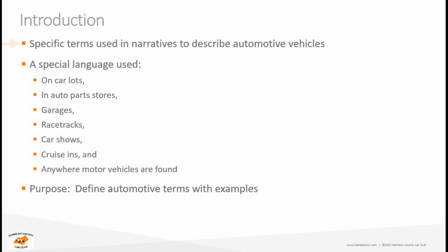Like any other discourse, there are specific terms used in narratives to describe automotive vehicles. Those that have been around the hobby for generations have learned a special language used on car lots, in auto parts stores, garages, racetracks, car shows, cruise-ins, and anywhere motor vehicles are found. Many, however, especially those who are new to the hobby, do not have that luxury.